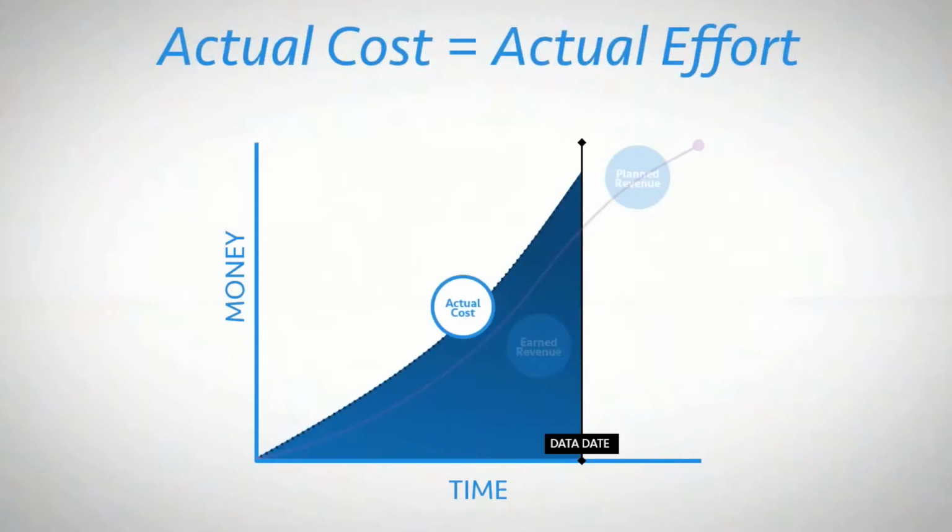EVM's third core metric, actual cost, equates to the market or retail cost a project incurs as work is performed. This metric provides consultancies with a way to compare how much effort has been expended on a project in relation to the planned revenue and earned revenue on the project. As such, in a professional services context, this metric is better termed actual effort.